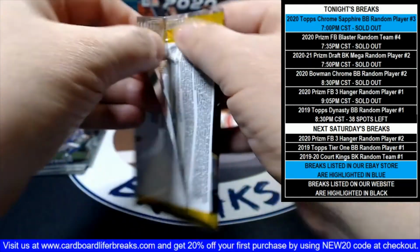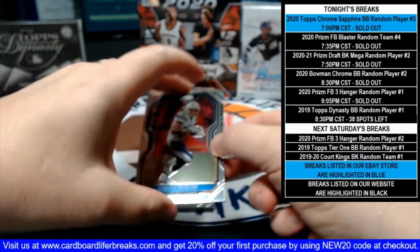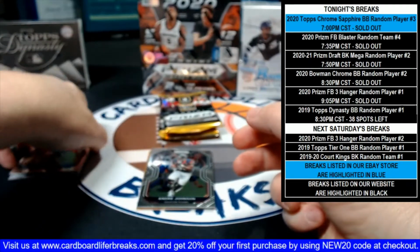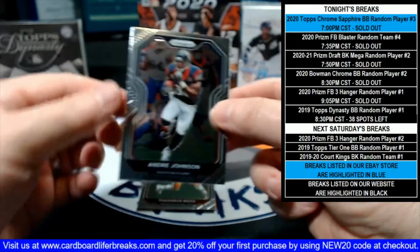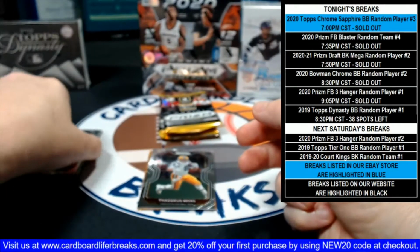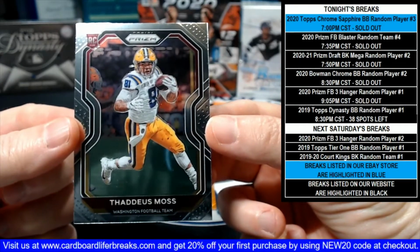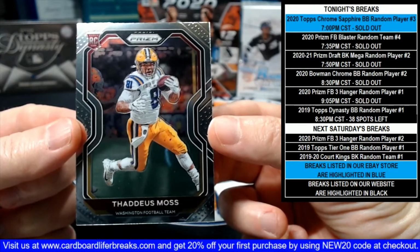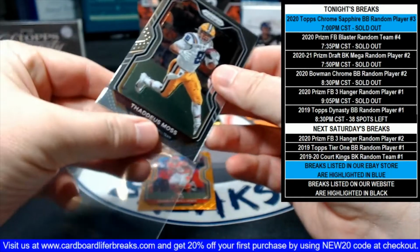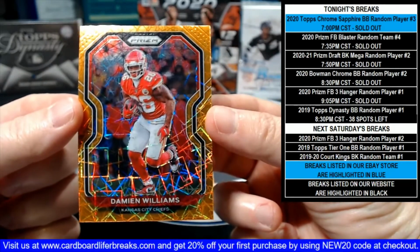Pack number three. Austin Ekeler for the Chargers. Andre Johnson for the Texans. Then we have a Thaddeus Moss rookie for the Washington Football Club. And we have a Damiere Byrd laser prism for the Chiefs.